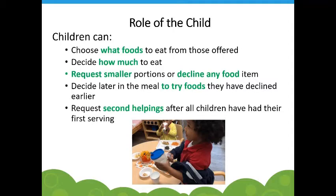Now, again, there's a learning curve at the beginning, and the children will be learning how much to serve themselves. They can request smaller portions of a food or decline any food item completely. And if they decide to try something later, the same declined food, they will do that too, and that is not to be discouraged either. Or they can request second helping, and to ensure there is enough food for everybody, teachers could explain to children that after everybody is served, and if there is food left, then second helping will be given to them.